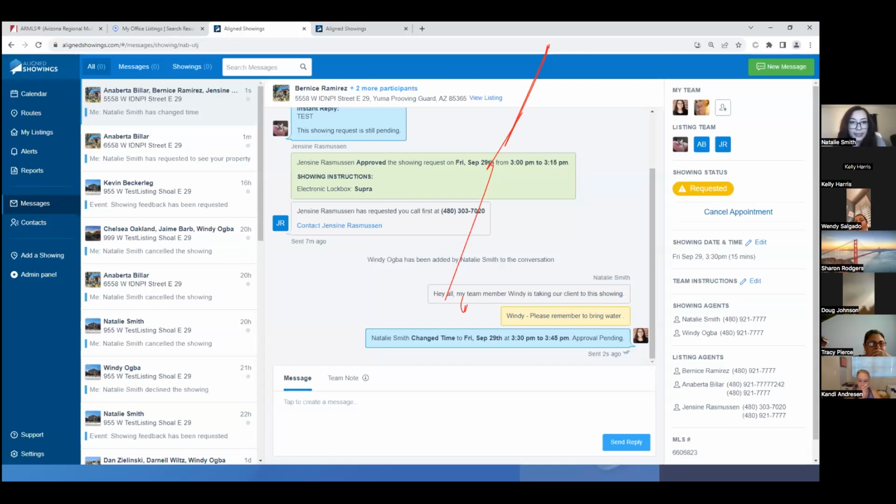More questions about text, push notification. Yes, if you have the app, you can absolutely get those push notifications as well. Can the co-listing go in and make changes to the showing settings?